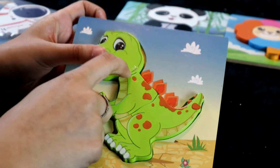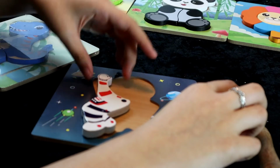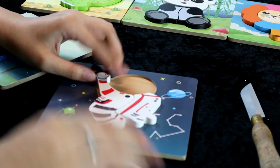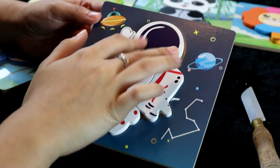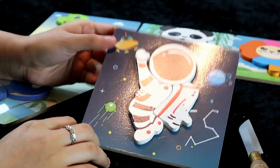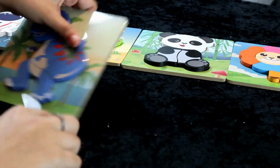Friendly little dino. This is just a couple of pieces to put together, but your child will have a great time doing this. That was an astronaut. Yeah. And we got one more.